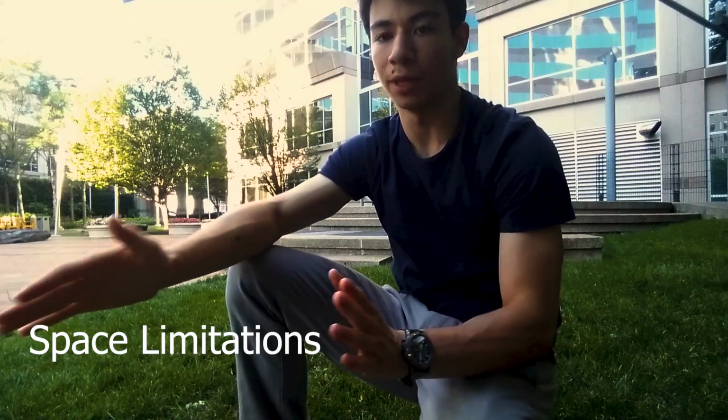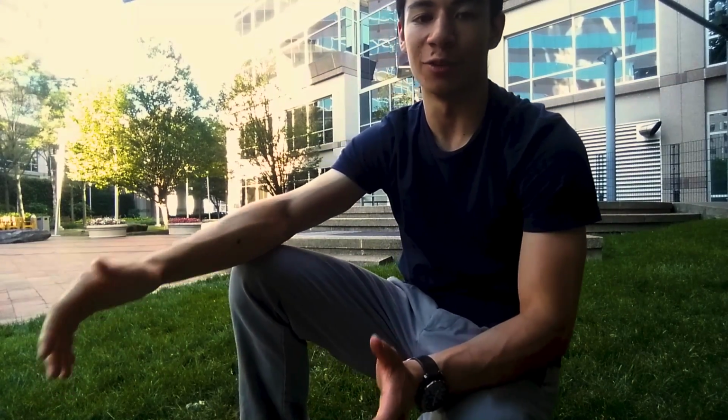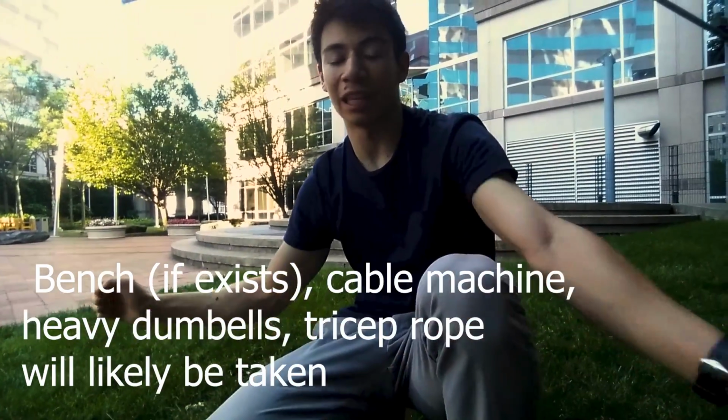very old, run down. Another limiting factor is definitely going to be space. If as many as three people are in your home or apartment gym, which is a lot, you're going to start running out of space very fast, and it's really going to limit what you can do in the amount of time that you're there. You're also going to find that key equipment ends up being taken a lot. A lot of the cable machines are going to be taken. If someone decides to do cable crossovers, then you're basically screwed for doing your tricep extensions.